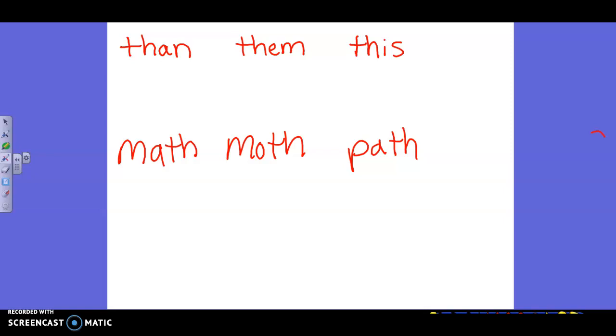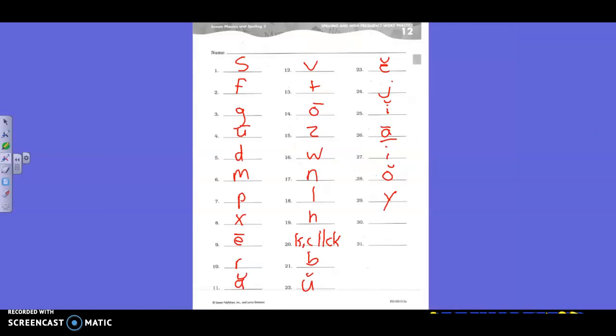How do we code digraphs, boys and girls? Underline them. So, if I were to code these, I would underline the THs. Does it matter where they're at in the word? No. Okay. All right, is this a vowel digraph or a consonant digraph, boys and girls? Consonant digraph. How do you know that? It's because it's made up of consonants. What are the letters? The letters are T and H. Are T and H vowels or consonants? Consonants.